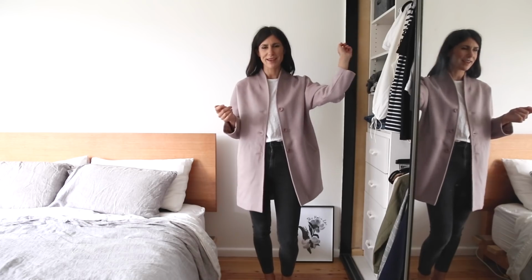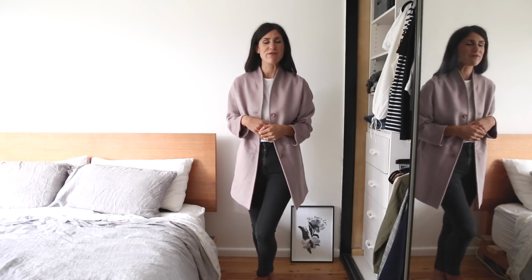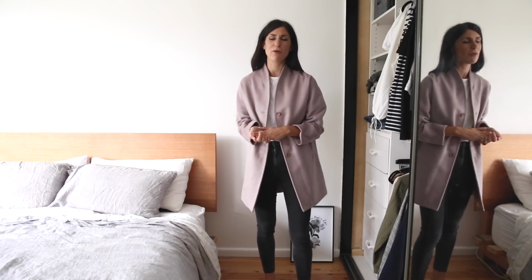These next three coats were absent from my entire wardrobe video, which, if you haven't seen it, I will put up here, because they were in storage and I couldn't figure out where I put them away. I finally found them in a suitcase, so I've now pulled them out, seeing as it is starting to cool down here in Sydney.